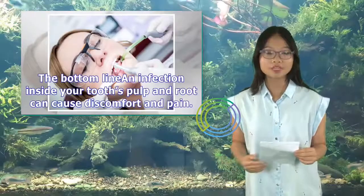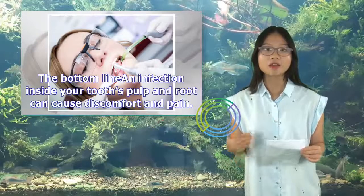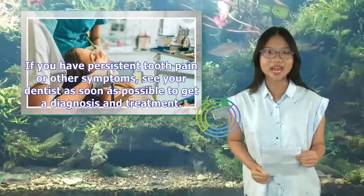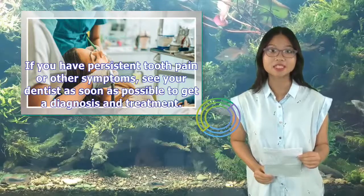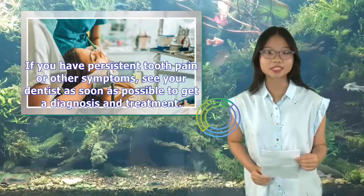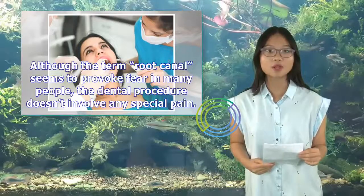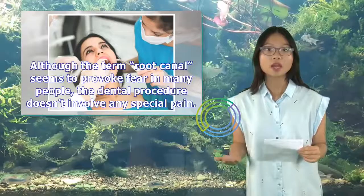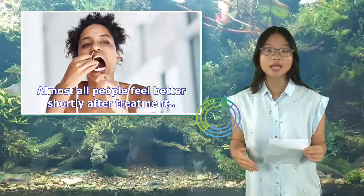The bottom line: an infection inside your tooth's pulp and root can cause discomfort and pain. If you have persistent tooth pain or other symptoms, see your dentist as soon as possible to get a diagnosis and treatment. Although the term root canal seems to provoke fear in many people, the dental procedure doesn't involve any special pain. Almost all people feel better shortly after treatment.